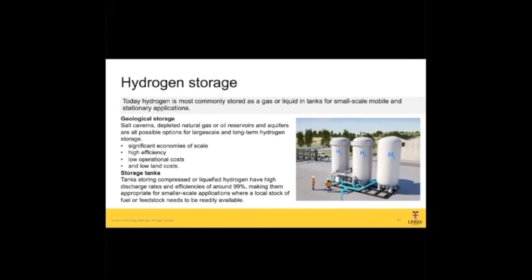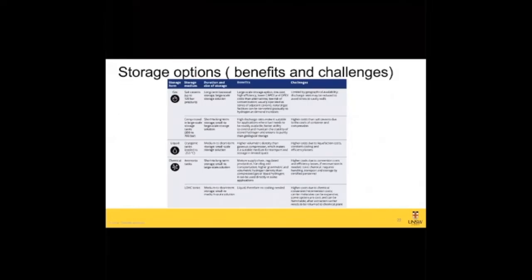Much longer-term and larger storage options will be required if hydrogen were used to bridge major seasonal changes in electricity supply or heat demand, or to provide system resilience. The most appropriate storage medium depends on the volume to be stored, the duration of storage, the required speed of discharge, and the geography available for different options. In general, however, geological storage is the best option for large-scale and long-term storage, whereas tanks are more suitable for short-term and small-scale storage.